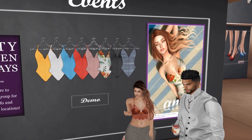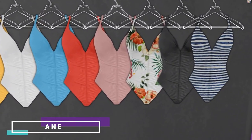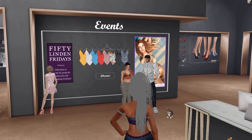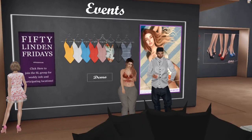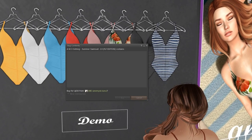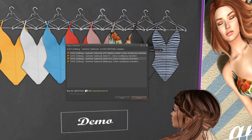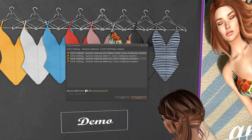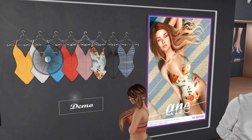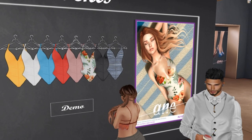Okay, let's start with 50 Linden Friday, though. So first story is Anne, and we have those bathing suits. Nobody's trying it. Everybody's going to pass this. But is it one color or is it all colors? Swimsuit. I think you get all the colors. I think it's a fat pack. It looks like a fat pack. Yeah, it is a fat pack. So if you want all of these colors, it's just that summer clothing. Come here and pick it up.